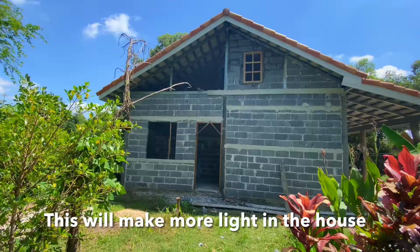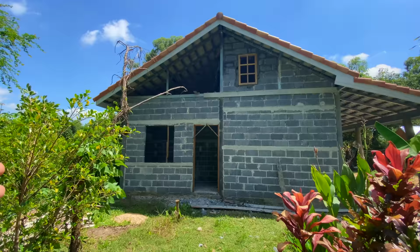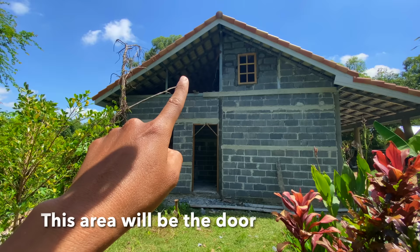So this side will be the balcony and the room under the roof. We put the balcony about 1 meter or 80 centimeters out around this side. And then this area will be windows or a door. This area will be door and the windows.